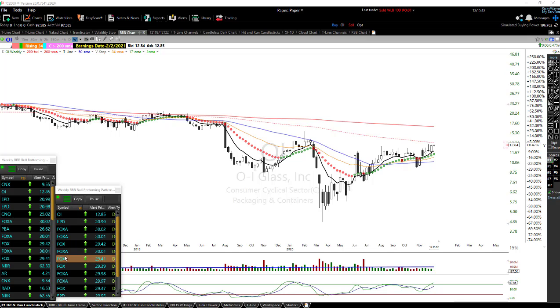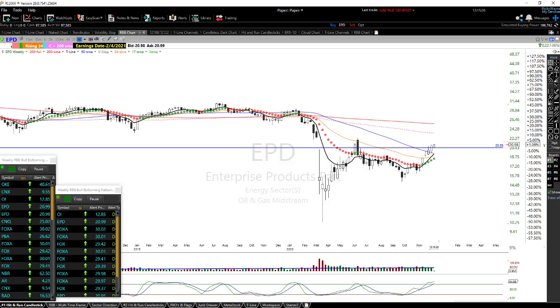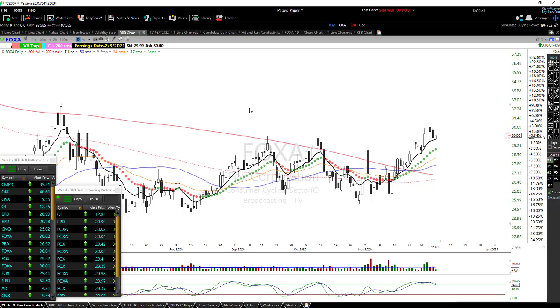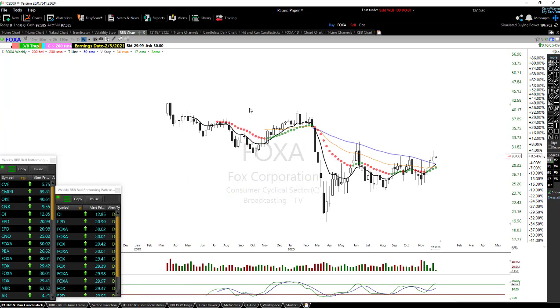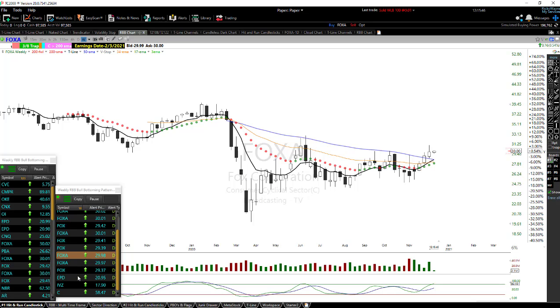I seriously want to buy something here. So let's look at EPD. Well, we already looked at that one. That was pretty nice, wasn't it? See, there's the weekly, daily. I'm going to keep looking here. Let's look at Fox A. That's another thing that's so nice about the scanner: you're not constantly having to flip through charts. You can sit here and they just show up for you. They just absolutely show up for you.